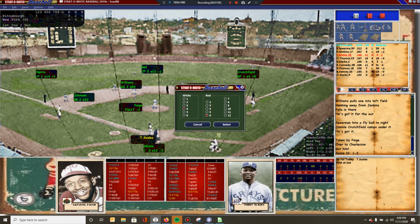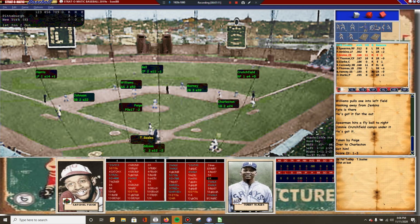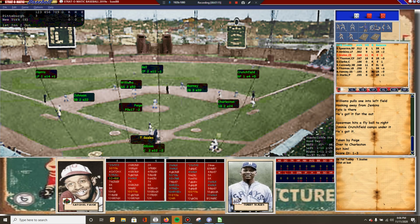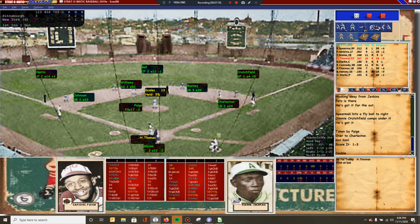Here comes the pitch. And Scales hits it hard. He's going to put it in the gap between Bell and Harris, and he's going to be on second with a double.